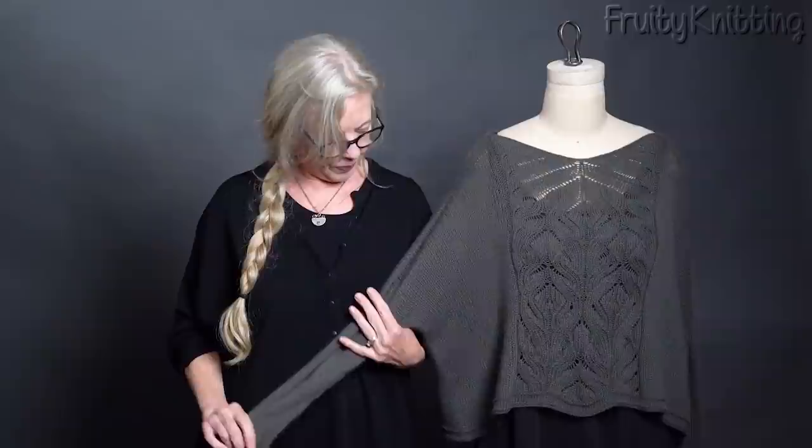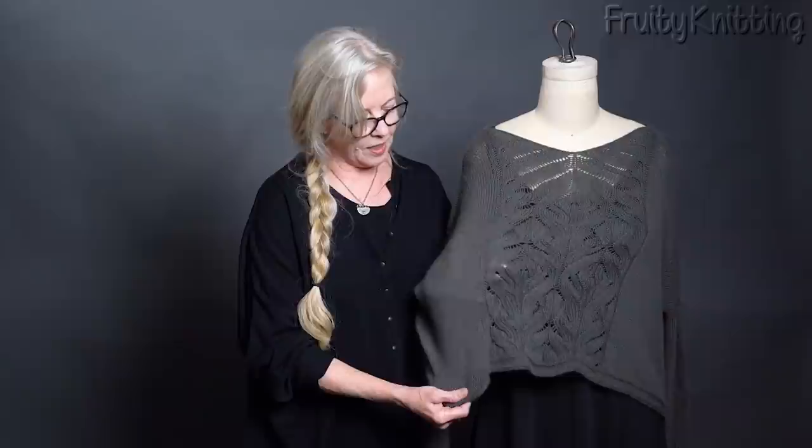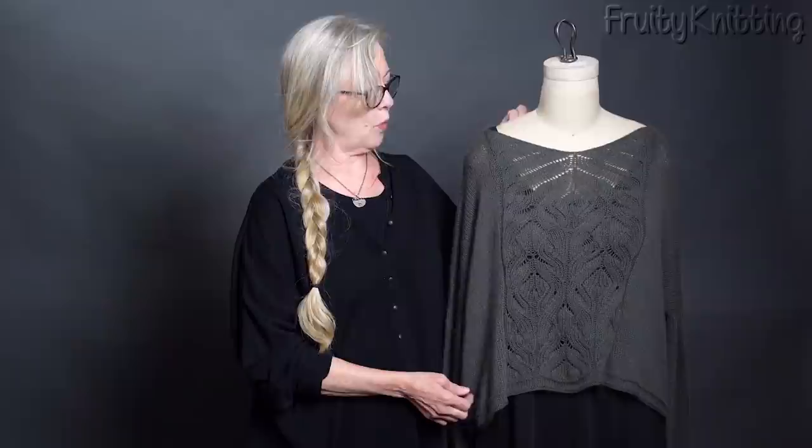And for this sweater to fit nicely and drape beautifully when it's worn, it's really important that the fabric be light and airy. You can see this is almost a sheer knitted fabric, which I achieved by working at a worsted weight gauge, but using a sport weight yarn.